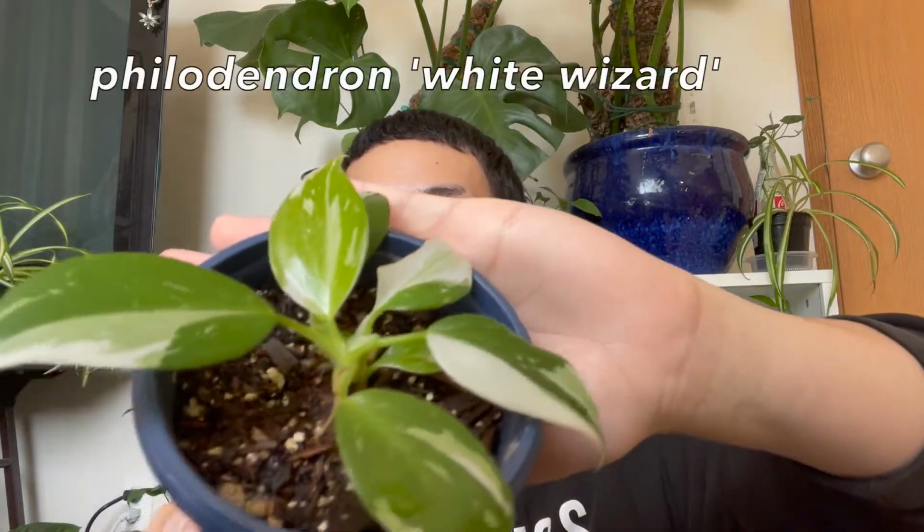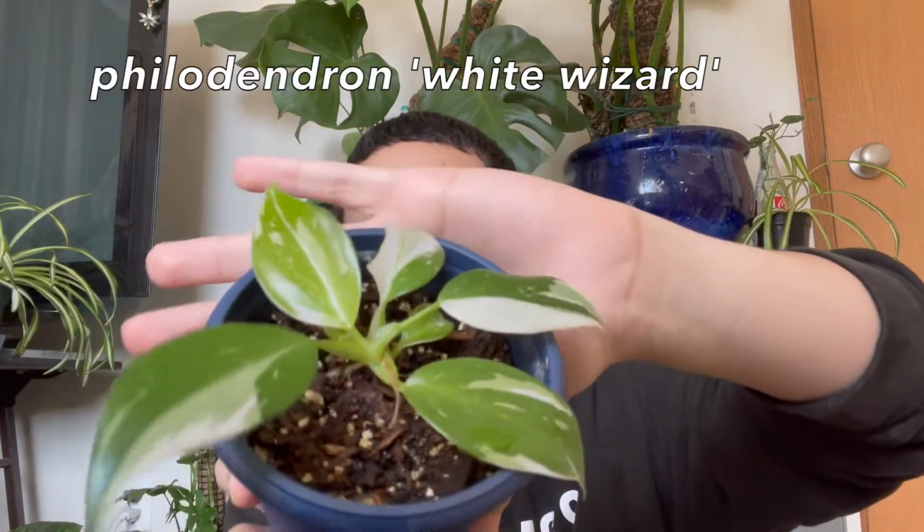Alright guys, so the last plant we're going to be talking about today is my Philodendron white wizard, and y'all, she is so pretty. She's definitely one of my favorites. You know, I gotta save the best for last. Look at that variegation though.